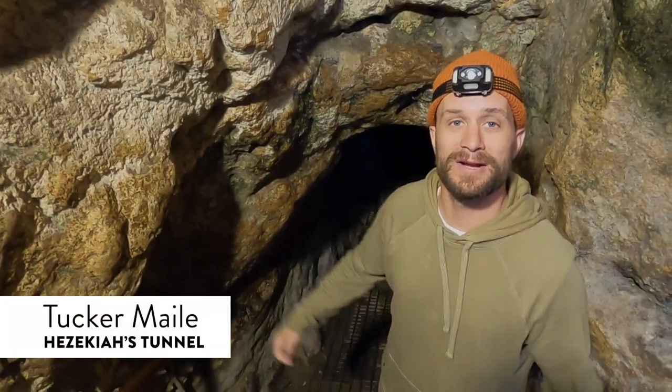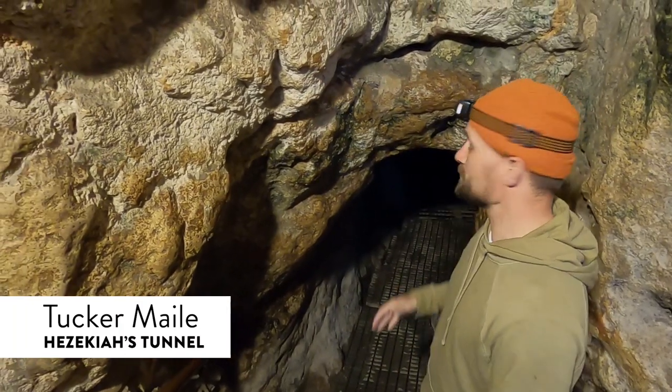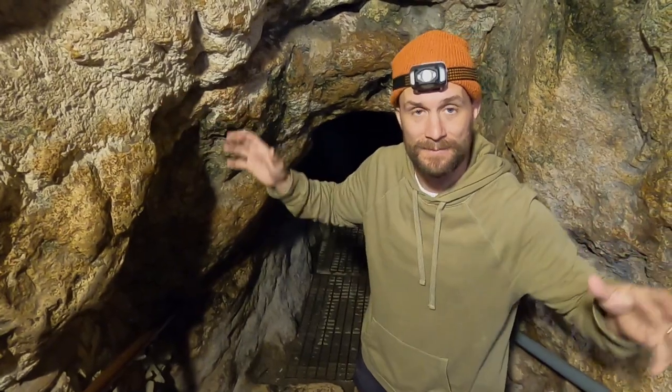Hey everybody, Tucker Mail here at Hezekiah's Tunnel. This tunnel was used as a waterway to supply the water to the old city of Jerusalem.